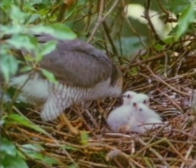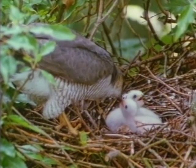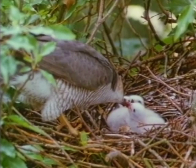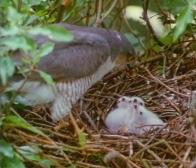The sparrowhawk's eggs have also hatched. The chicks are now a week old. Their mother feeds them very carefully, tearing the meat and offering a small piece to each in turn.